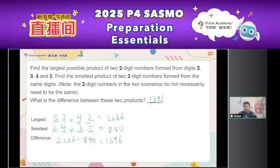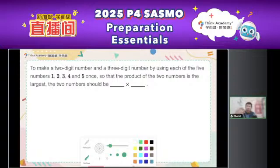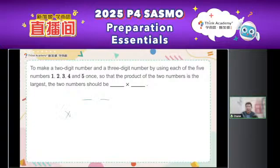Okay? And we get into our, is that the final question? Let me check. Is that the last one? Yeah, the last one for our maximum and minimum number. This one is slightly hard. Why? Because even in the previous one, when we said two numbers multiplied together, they were 2 digits times 2 digits. But in this case, we are not. We are checking a 2-digit number times a 3-digit number.